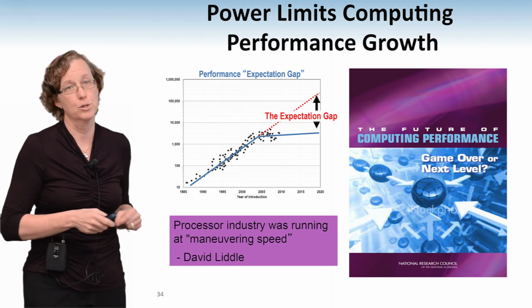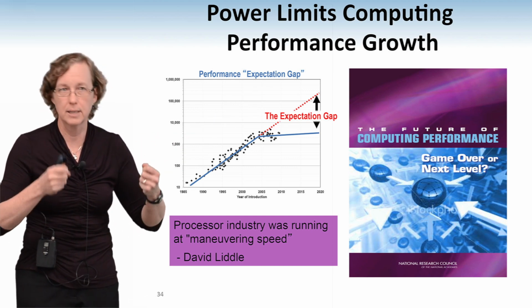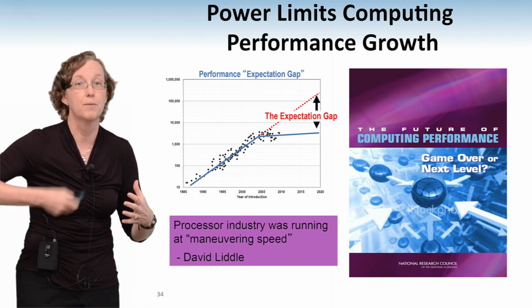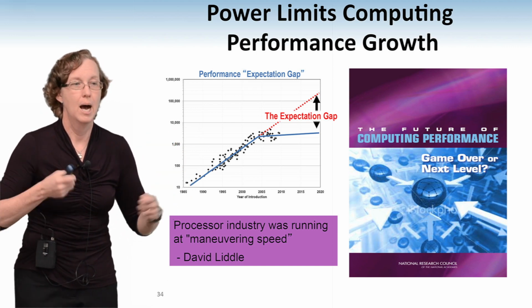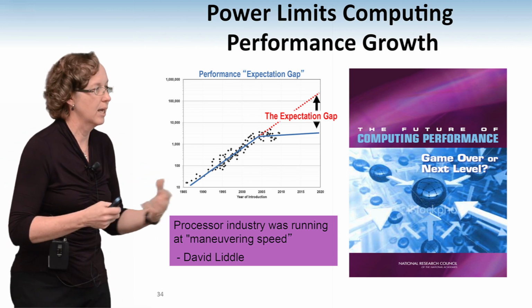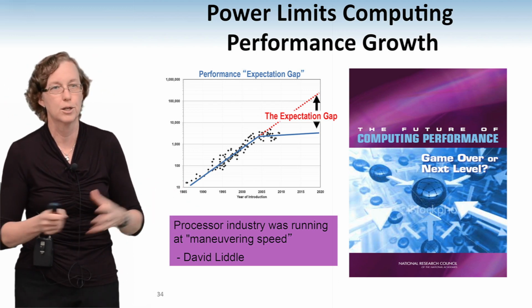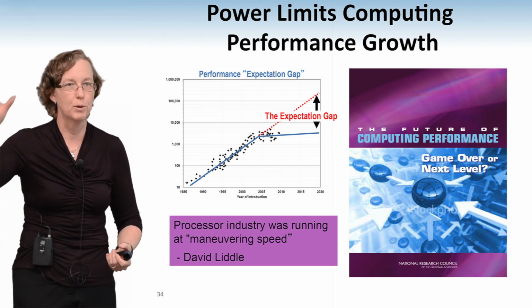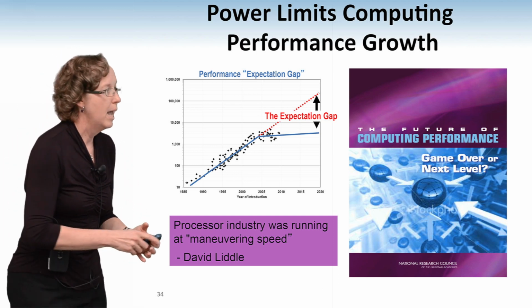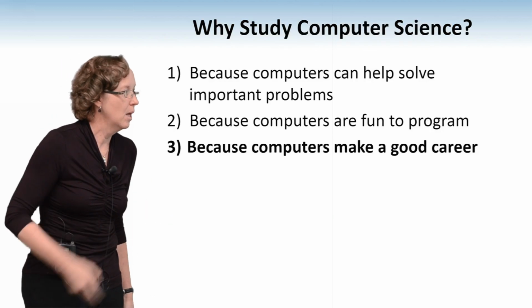And he said the computer industry was running at maneuvering speed, which means we figured out that Intel x86, AMD, and so on, processors were the way to do it, so we just made them faster and faster, and we could keep doing that. And then something major happened in 2004: they got too hot, and the computer industry couldn't really turn. So all we could do was say, we've got more transistors, we'll just stick 2 of them on the chip, now we'll stick 4 of them on the chip, and so on. And so the computer industry has to make a major change here.